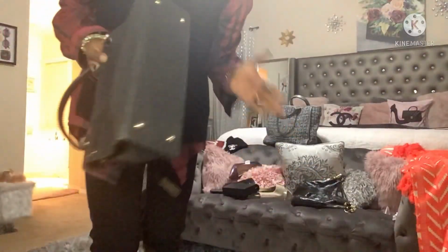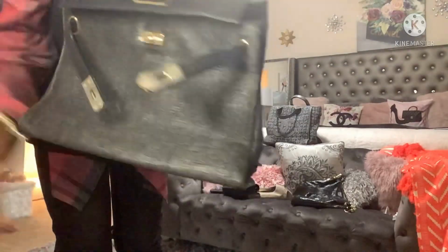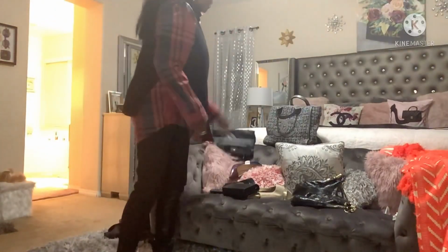So yeah, $25. I meant to show you guys, this has feet as compared to the Birkin dupe. They do not have feet. So I love this. Nice. Canvasy. So yes, guys.